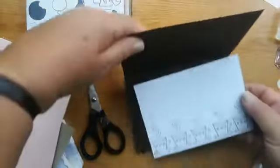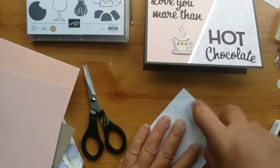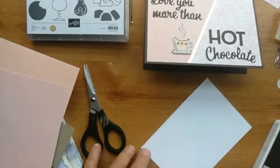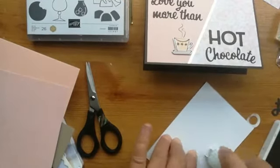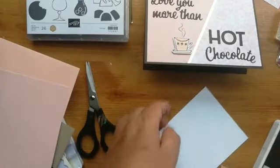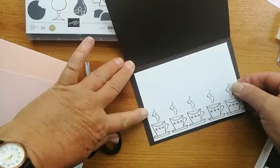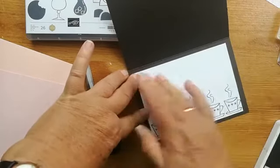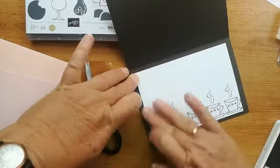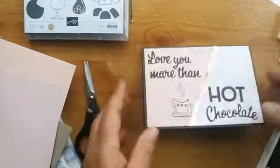Let's put this on the inside. Normally on the inside I tend to leave the things uncoloured, but you could colour them in if you wanted to. There we go. That's it. Love you more than hot chocolate.